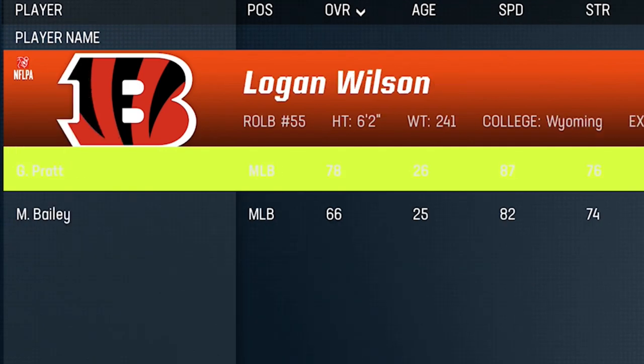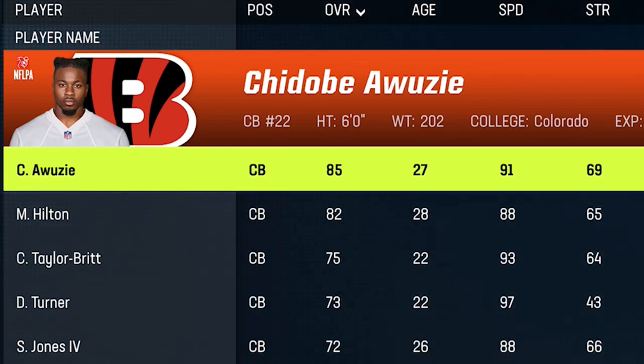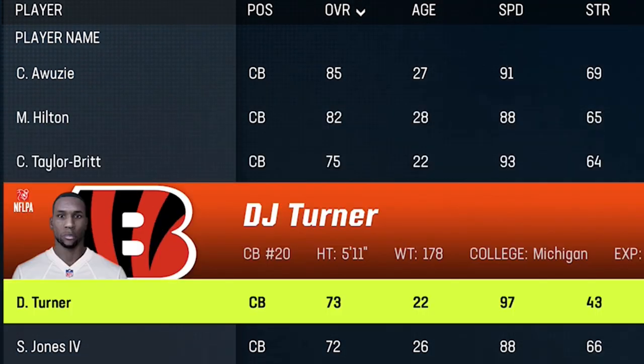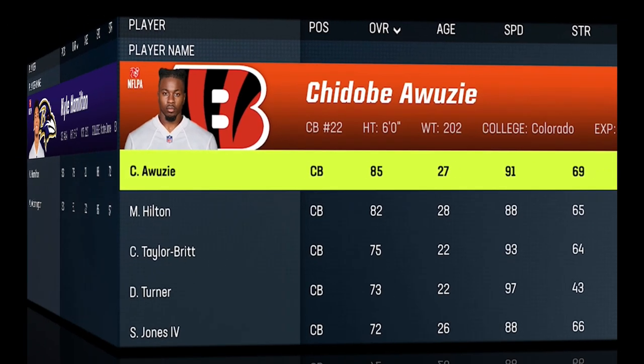At linebacker, they have a couple of good guys with speed. Logan Wilson's the highest rated. You get to the cornerbacks, and Chidobe Awuzie is the highest rated cornerback. Once again, like I said, there's a lot of high 80 guys, but nothing really like superstars or anything like that. And DJ Turner, the rookie, is a 97 speed. So that's a great guy to either grow in a franchise or just send off the corner in blitzes.